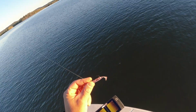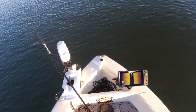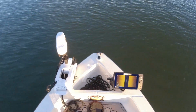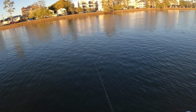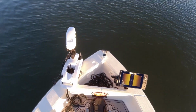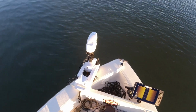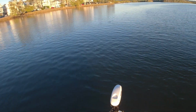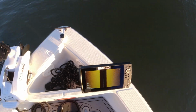Oh, you can see toadfish or something's been chewing this thing, but look at the swim on it. Still perfect. There's some fish here too. There's some fish here. Oh, good stack of fish actually. I'll just push up a little bit further. I thought I saw some good fish here. Not even a mark there.